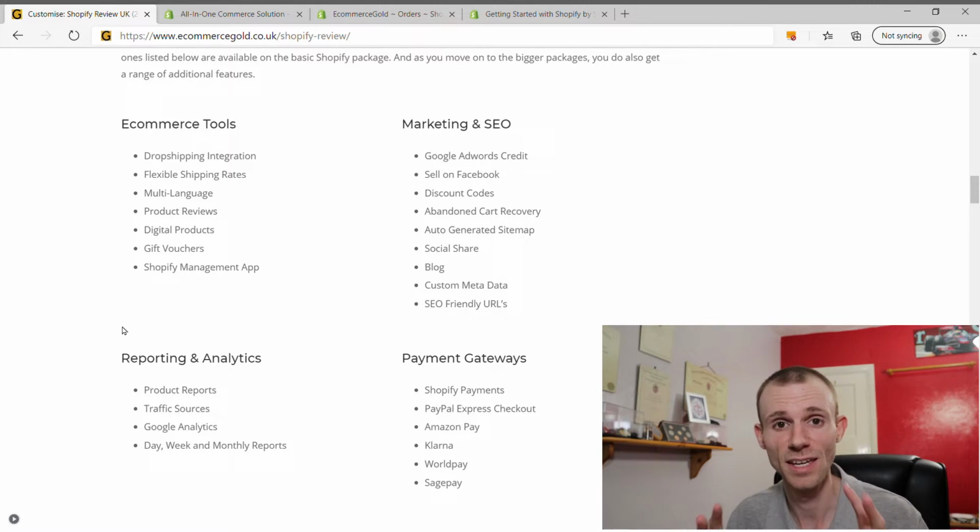One great thing is there's actually a Shopify management app which you can download onto your phone or tablet, and then you can manage your Shopify store on the go. It's a really useful tool.